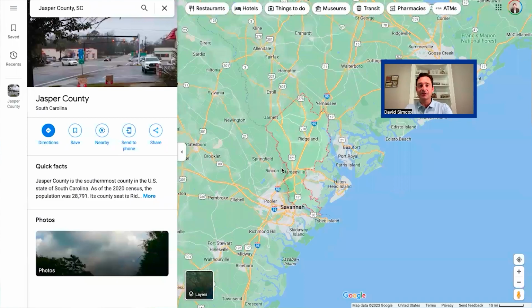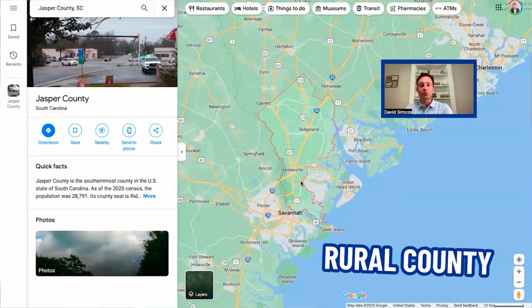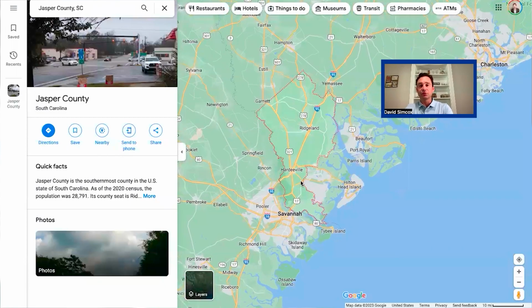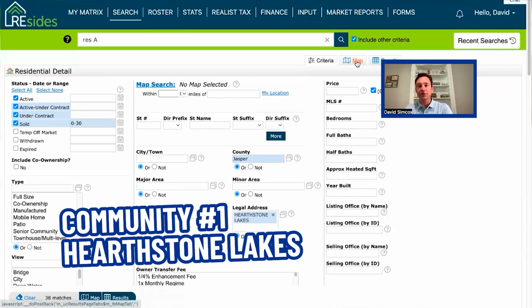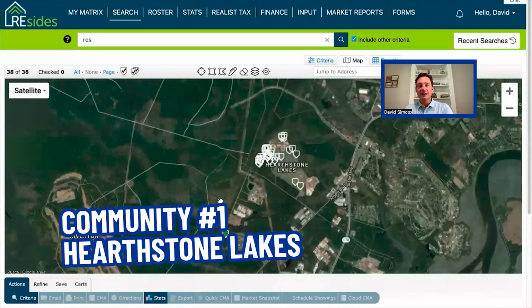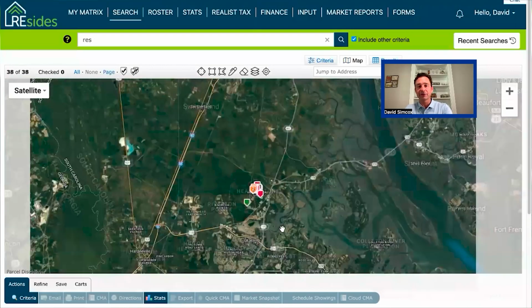It's the last county before you cross into Georgia. It's always been thought to be somewhat of a rural county, but it's really been taking off by leaps and bounds in the last couple of years. So the first neighborhood that I'm going to pull up is called Hearthstone Lakes. And Hearthstone Lakes, so if I zoom out here, you can kind of get a feel for this.